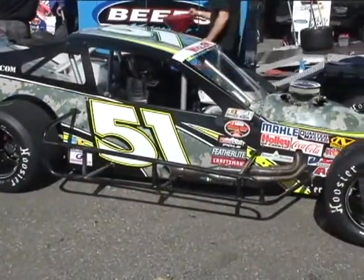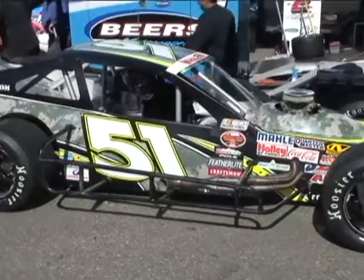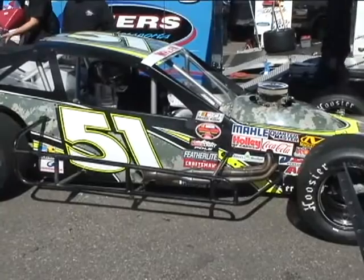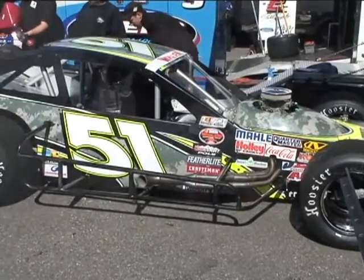Yes, we have Justin Bonsonore, who drives number 51, quite a beautiful modified here. Now tell me, Justin, what kind of year are you having? Pretty good year. We started off a little slow. We had a lot of motor problems to start the season. Got that turned around. We got our first win on the tour at our home track at Riverhead.